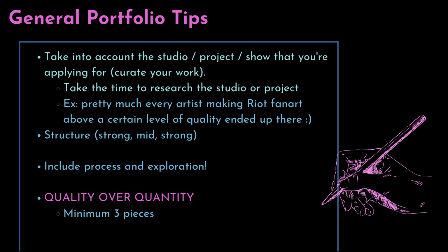Specific work versus generalist. This is what I mentioned earlier, but if you're going for a large studio, you're going to want to specialize in something, whether it's props, environments only, or character design only. You want to make sure that you're the best at this very specific thing, because those big studios only want the best of the best for that very specific thing.